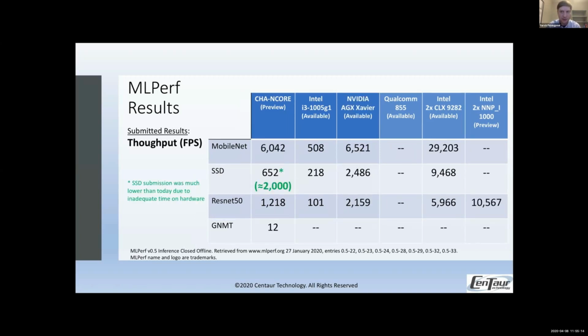Now let's talk about throughput. In this mode, you can configure your system to use as large batches as you want. We actually still use a batch size of 1. I want to point out our SSD submission had a software bottleneck. We've fixed that and bumped the score up from 652 to 2000 frames a second.